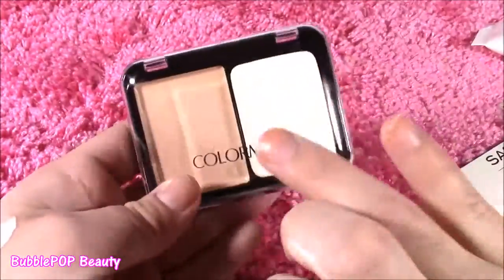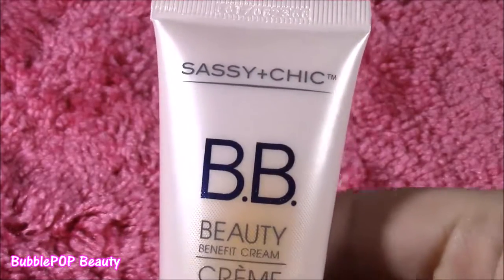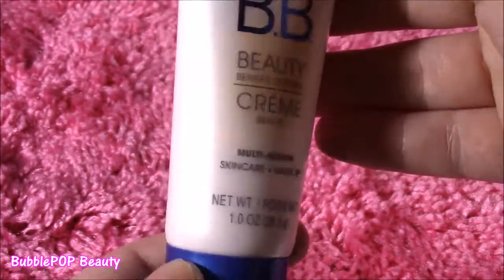But I do like this compact makeup. And two of these for $2. Can't beat it. Here's another close-up if you were curious what these were. It's Benefit Cream. Multi-action skincare and makeup.